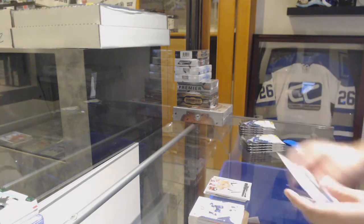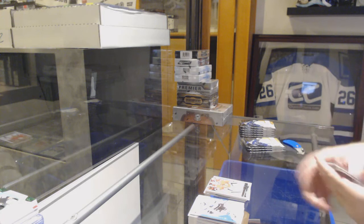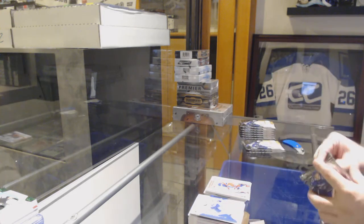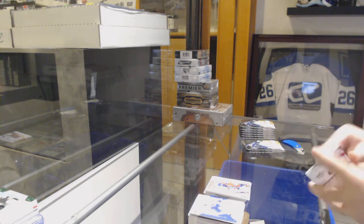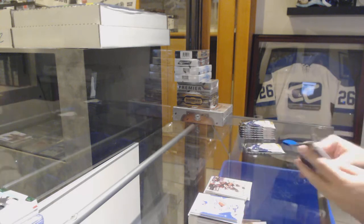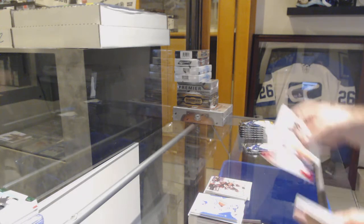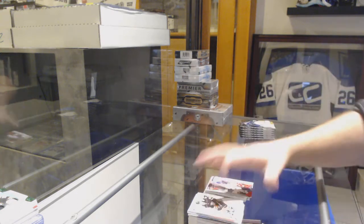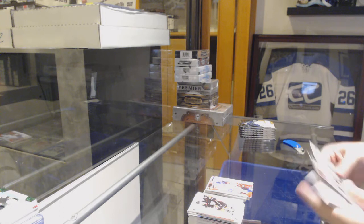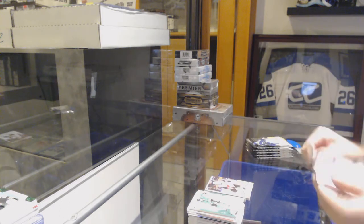We've got a Colin Delia for the Chicago Blackhawks Young Guns. Moment of Carey Price for the Montreal Canadiens. Nino Niederreiter for the Carolina Hurricanes update. Moment of Morgan Rielly for the Maple Leafs. Nick Schmaltz for the Coyotes update.